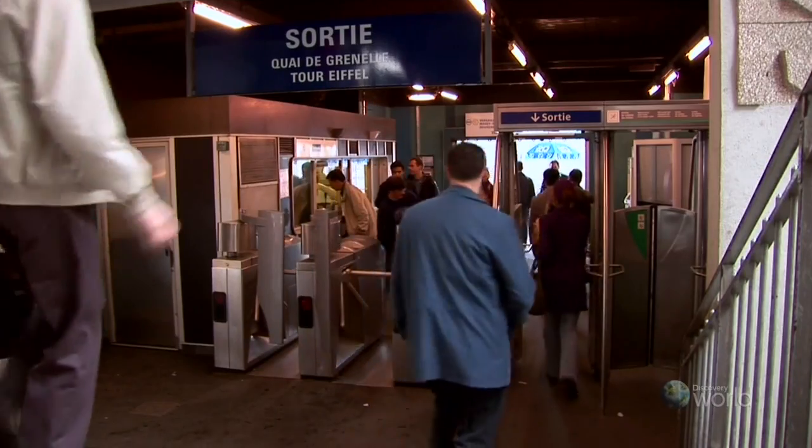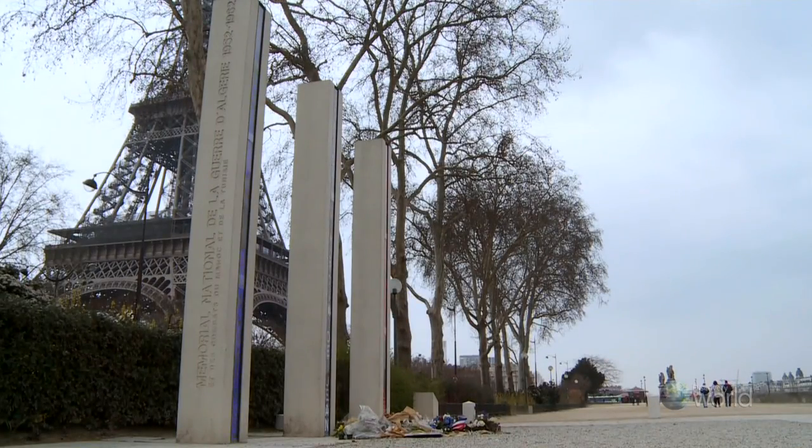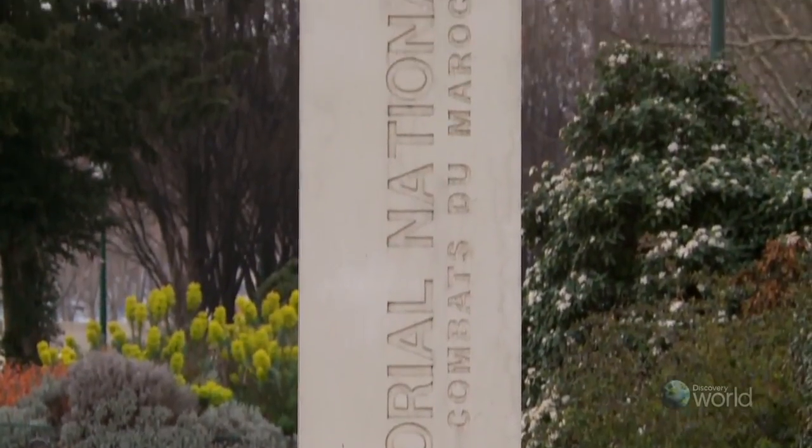But there's another connection between this area and North Africa, the Algerian War Memorial on the walkway along the Seine between the Eiffel Tower and Notre Dame. Behind me, the names scroll past of the soldiers killed during the Algerian War, which France waged in North Africa for a decade in the middle of the 20th century.